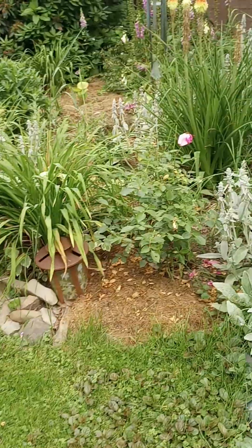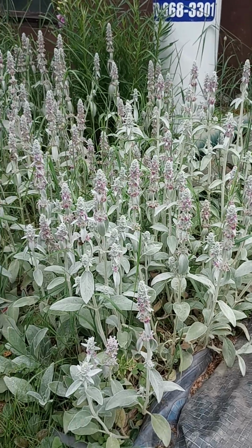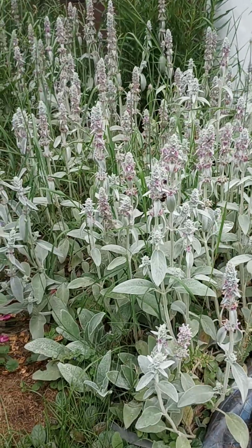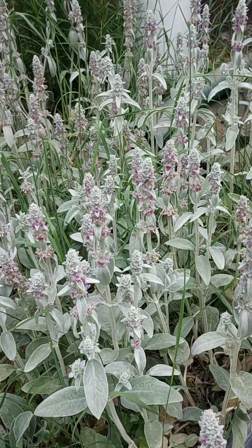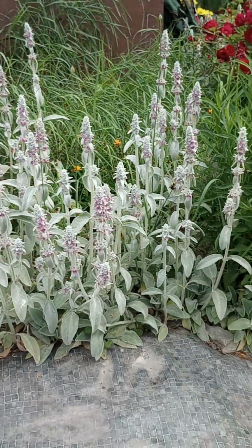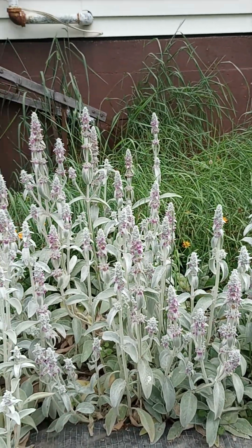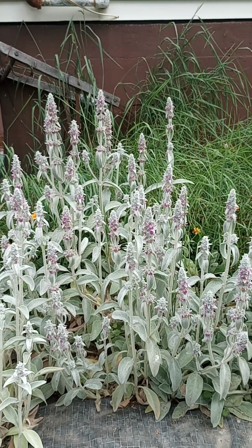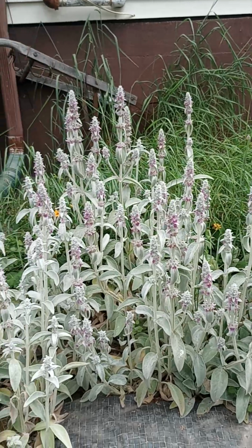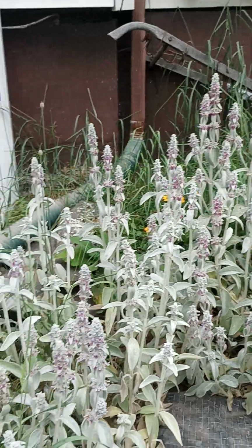Getting over to the side garden of my house. See, the lamb's ear are abuzz with bumblebees. I haven't gotten back to pull those weeds in the back along the wall. My legs are unsteady, and to get back there is not always the easiest job, but eventually I will.